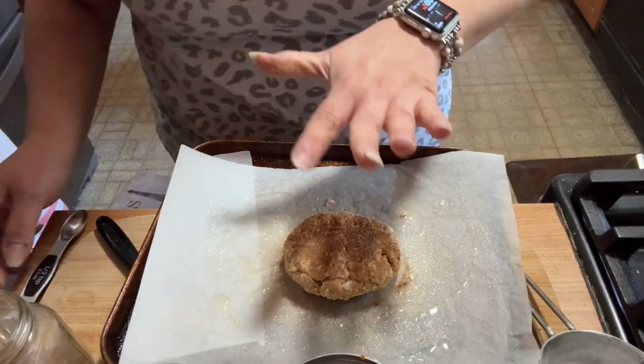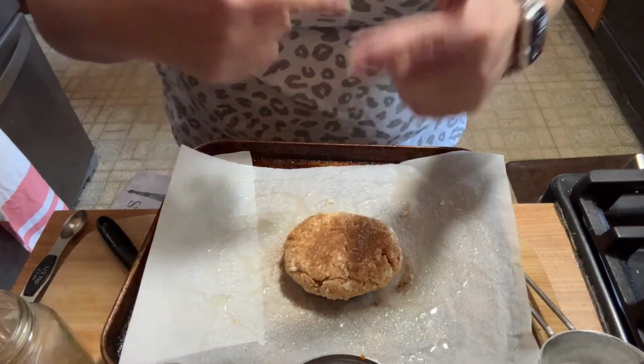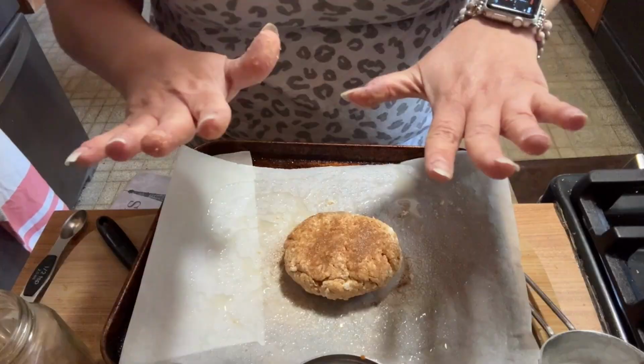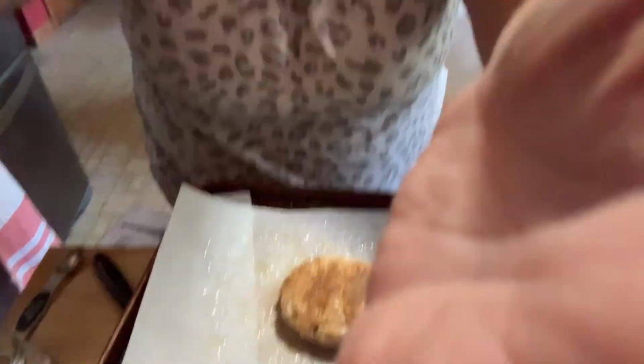All right, I'm gonna bake her for probably 10 to 12 minutes, then I'll flip it over, but I'll let you know exactly how long she baked because I can't remember. It's been a long time since I made a cottage bun. But we're gonna make something else while this air fries.